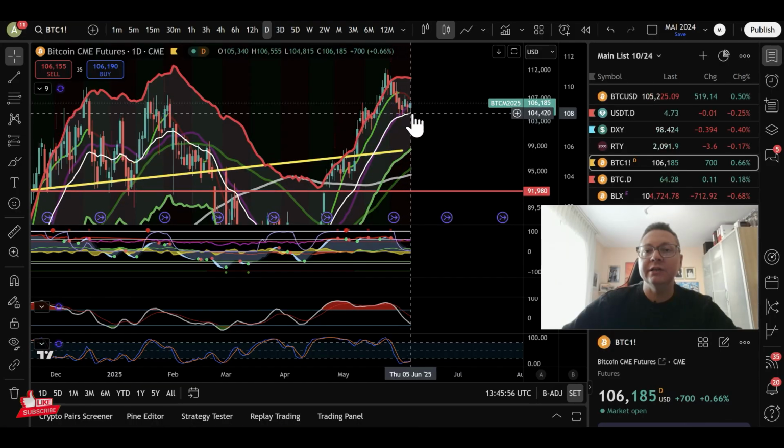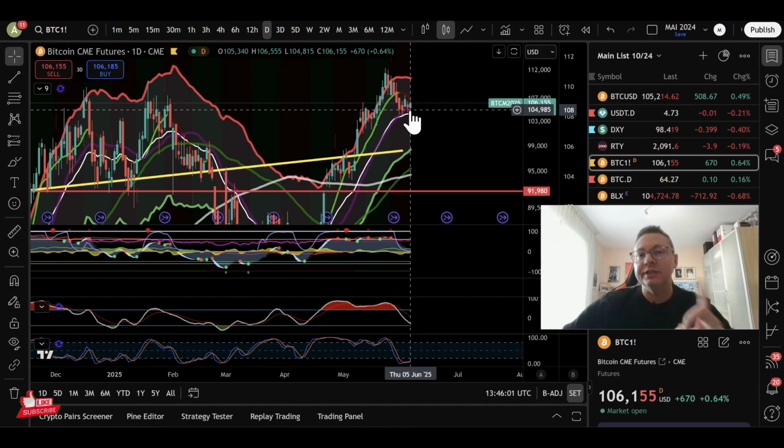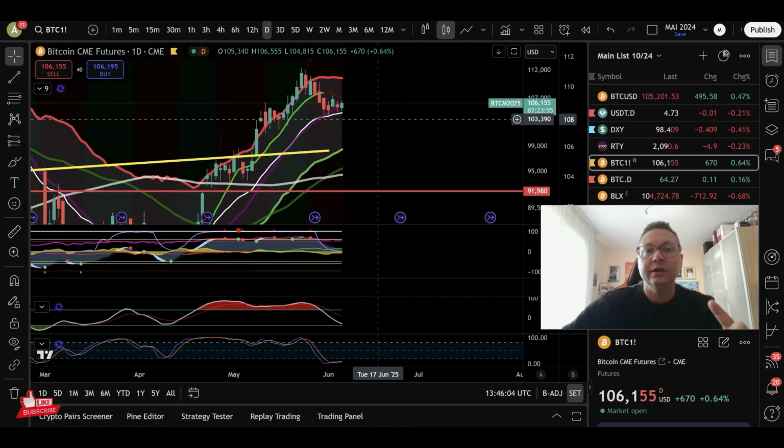And also here on the CME chart, as you can see, Bitcoin is bottoming out here at the median line of the Keltner channels at around $104,000. We never had one single daily close below it. So this is also actually very bullish here on the CME chart.